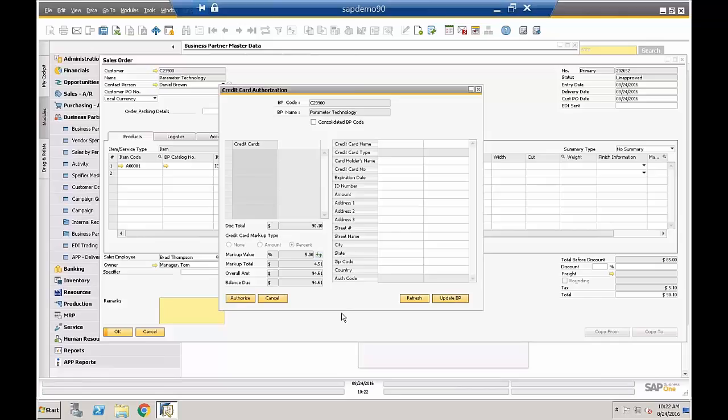And now it brings up the credit card authorization screen. So you can see here the percentage markup was set at 5%. So my order that was $90.10 would be authorizing for $94.61 here because of the 5% markup. Now you can also override this at the time of order entry.